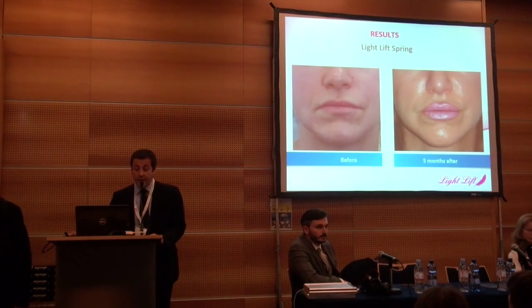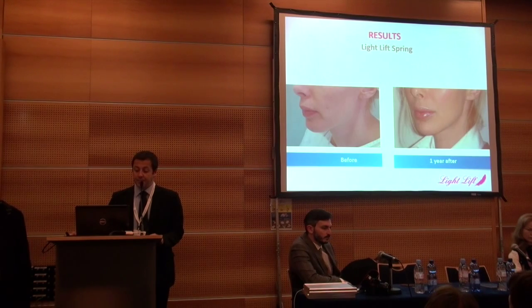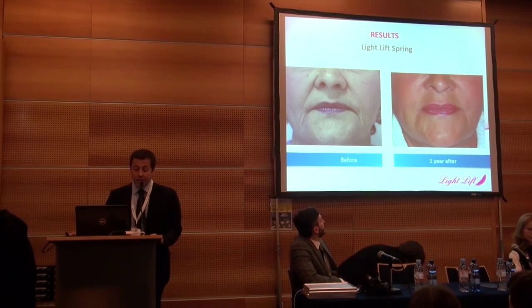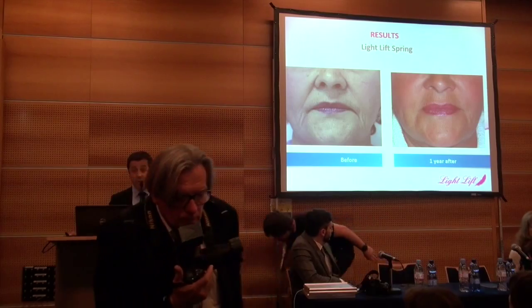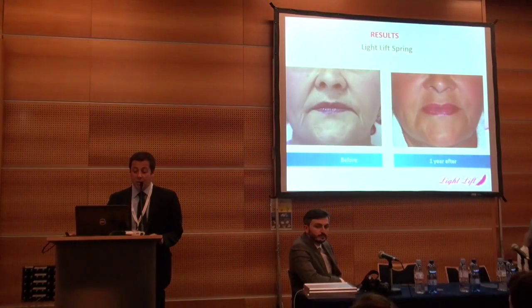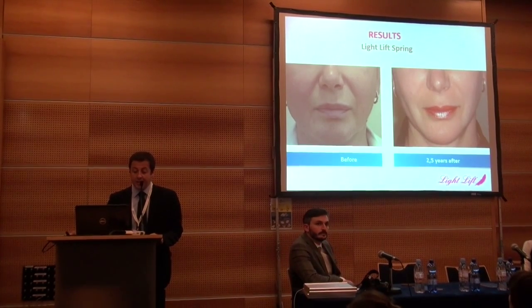This is a patient who has an asymmetry of the oral rim, and we work just in the right side to give her more symmetry. This is another patient, 1 year after the treatment. In this case, we work in the nasolabial folds, in the marionette lines, and in the area all around the lips. Another case, after 2.5 years of the treatment.